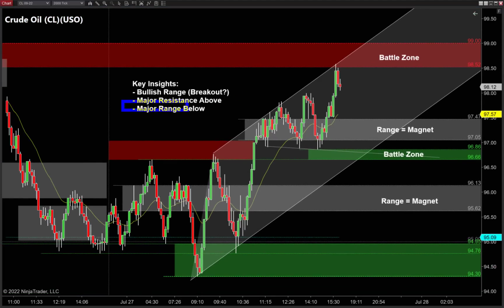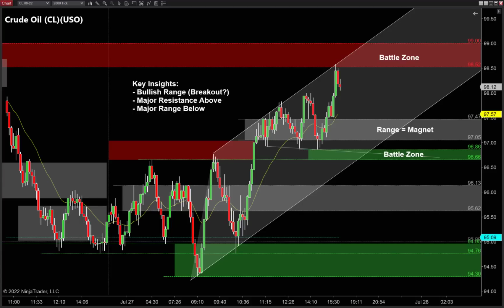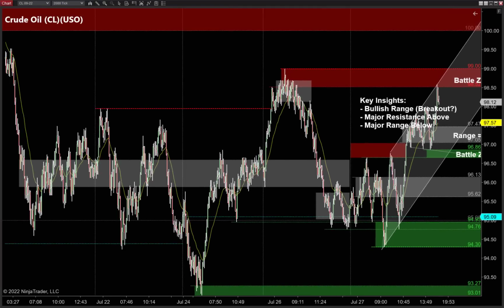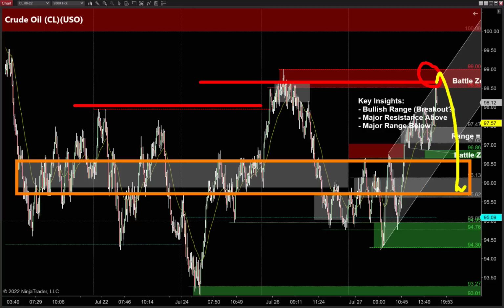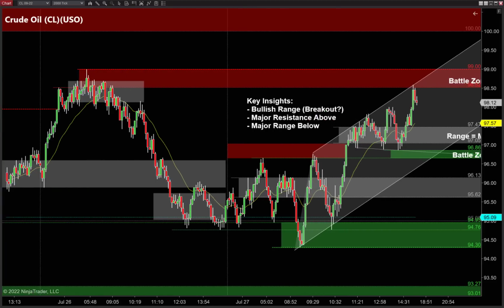Third clue, and a very important clue for us, is the major range below. The day began in a range, right? But this is a very short-term range here. If you look back in time, we've got this monster range right below us. So why is that important? Well, a range is a magnet, and we are at major areas of resistance with a range below us. These are the situations where reversals happen all the time, right? So we definitely have potential this market may get dragged back down into that trading range.